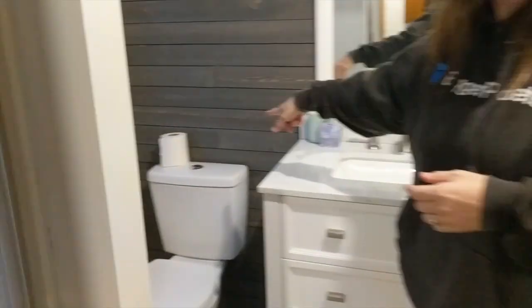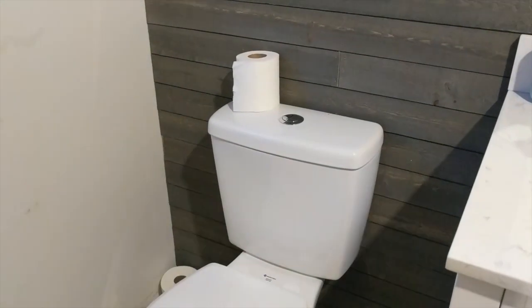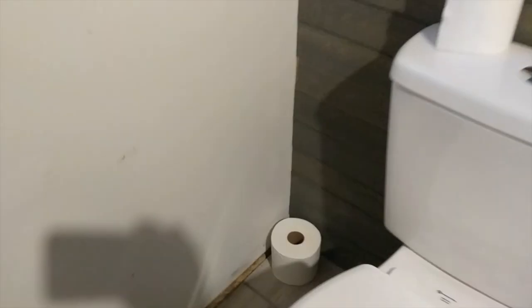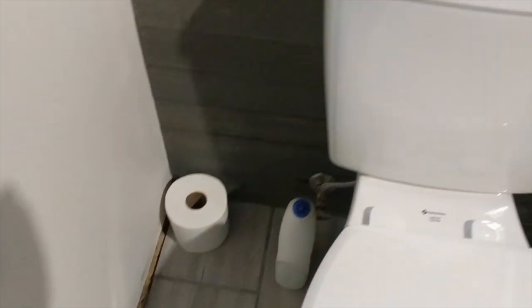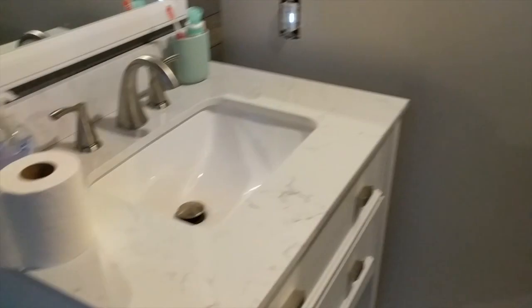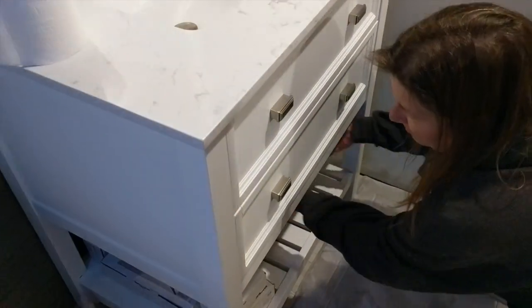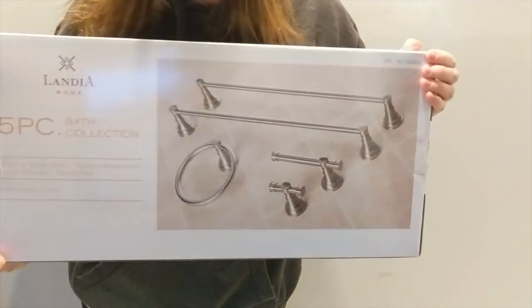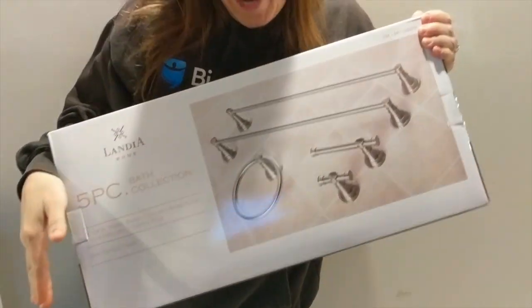Oh, there's the wife. Hey, what do you think of the new bathroom? I think the new bathroom's great, but you need to hang up the toilet paper holders because this on the back of the toilet doesn't work for me. What's wrong with it? How about this over here on the floor? No, that doesn't work for me either. We have toilet paper holders. Did you tell everybody that we got them at IKEA? Where did we get these? Costco. Look at this. This 5-piece set was only $30 at Costco.